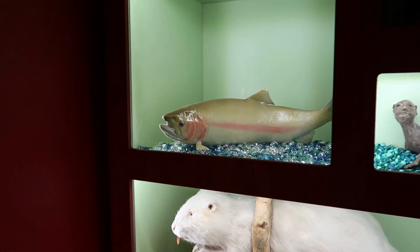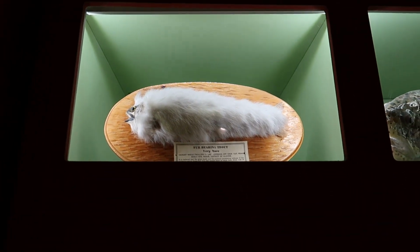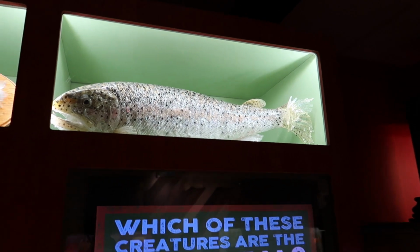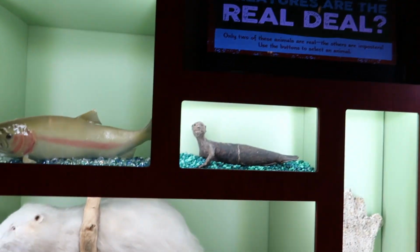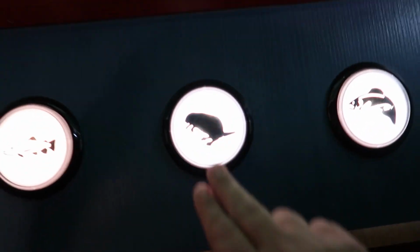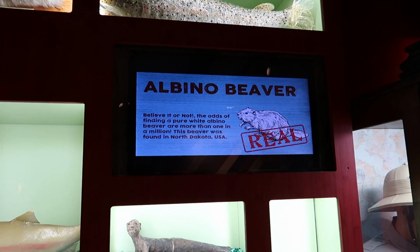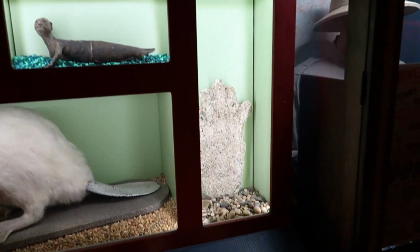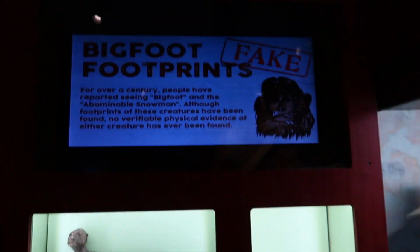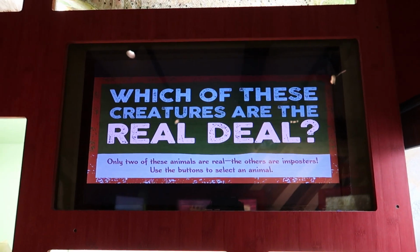I mean, what do we got here? A salmon? We have the fur-bearing trout, which I also insist has to be real. And that's this big guy up here. So we gotta guess which two are real. So beaver's gotta be real, right? Real, albino beaver. So is Sasquatch real? Oh, okay. Sasquatch is real, but the Bigfoot footprint is fake.